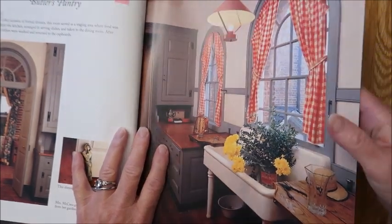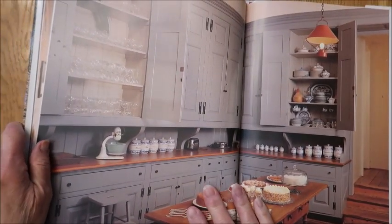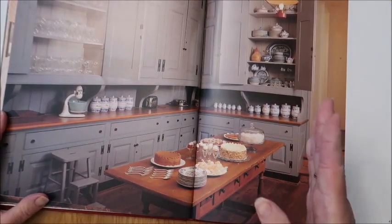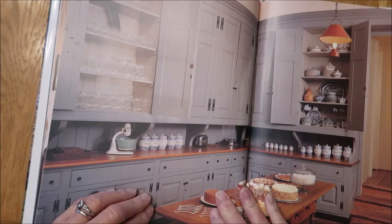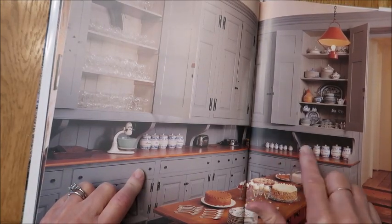Here's another picture. This is actually considered the pantry, and that sink is over on this wall here. But isn't that gorgeous? I always liked that, and I liked all these little blue and white canisters that they had sitting here.